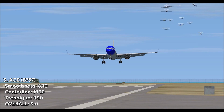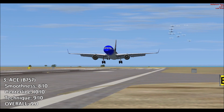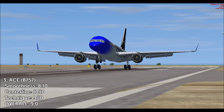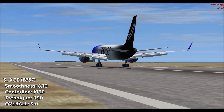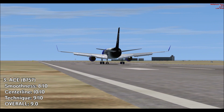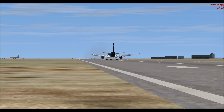At number 3, we have Ace doing work in the 757. Another 10 out of 10 for centerline alignment here. He'll get an 8 out of 10 for smoothness and 9 out of 10 for technique, so overall a 9 out of 10 on this landing. Pretty much flawless touchdown, just shy of the marks, but overall a very solid landing for the number 3 spot.